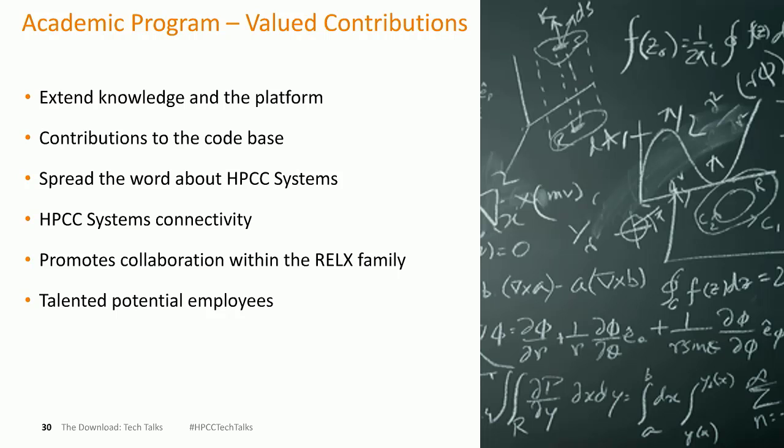Like I said at the beginning, it's a wonderfully collaborative affair, not just between us and the many academic institutions we support, but also from within our own organisation. Many of our colleagues from across the RELX family support us at events, workshops, hackathons, on calls, providing mentoring and support, and helping us in our outreach to new universities as we continue to grow our academic program. And the last item on the list is a nice leader into the intern program.